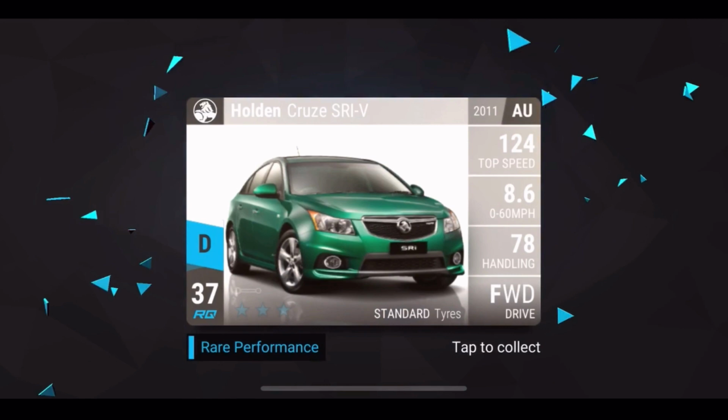Top speed is low, but that's what's keeping the RQ low. So this actually does look like a very solid standard tires car. Definitely one I'd probably recommend keeping. Medium ground clearance as well, I'm betting on this bad boy.